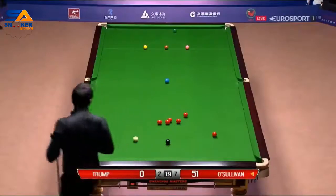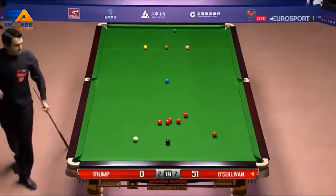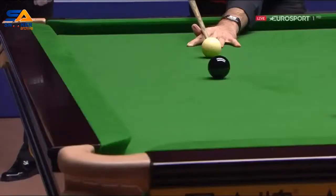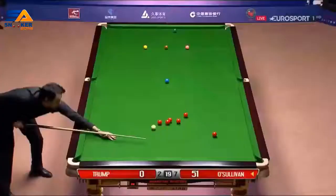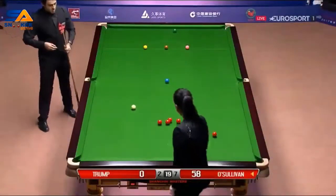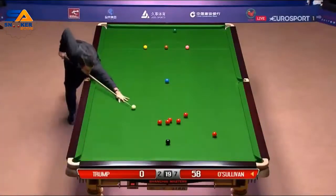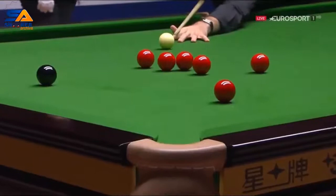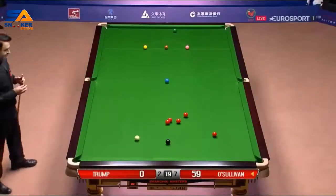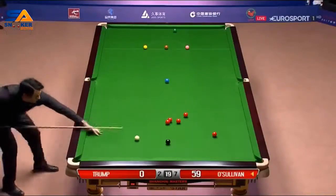And what an opening salvo this is from O'Sullivan, keen to re-establish his dominance, having lost those back-to-back frames at the end of the first session. Try and douse any hope that Trump might have had coming in here this evening of a big comeback. 58. I remember Jimmy White losing 59. a ranking final to Cliff Thorburn back in the 80s from 7-0 up, eventually losing 12-10.